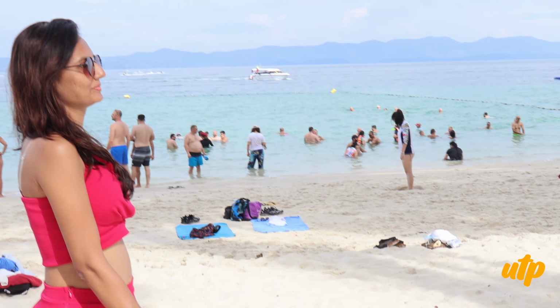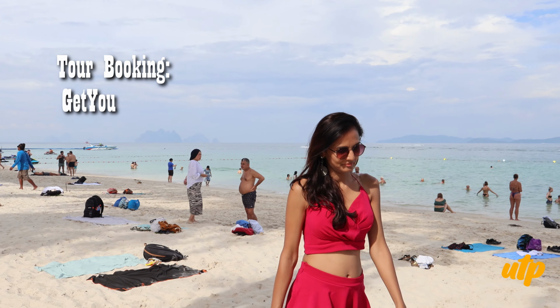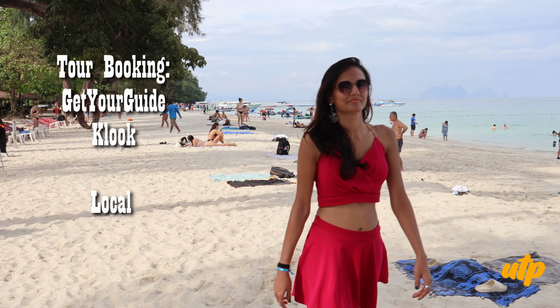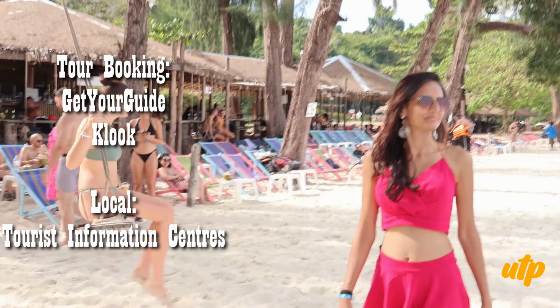Most people are enjoying swimming or snorkeling there. You can book this tour via websites or apps like Get Your Guide or Klook. You may also book on the spot at local shops, which are called tourist information centers, which are available on almost every street across Thailand.